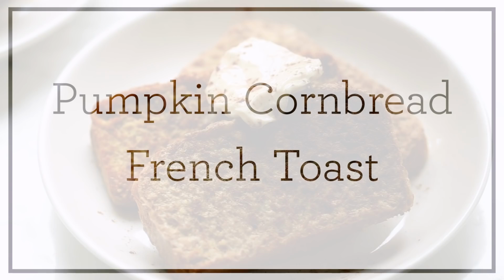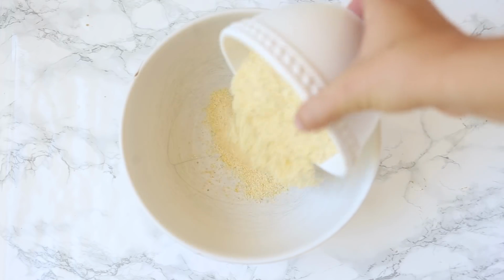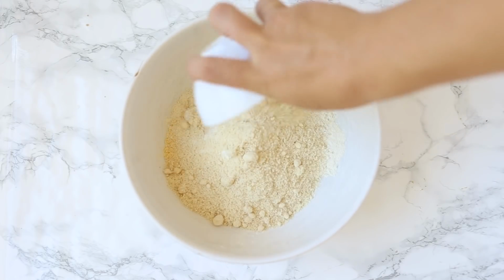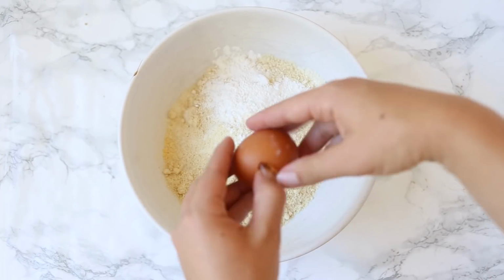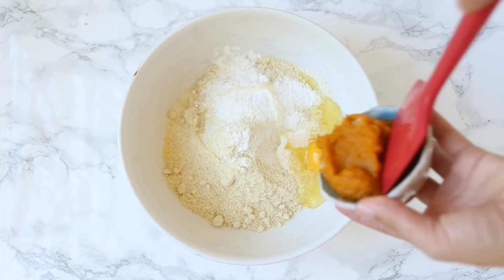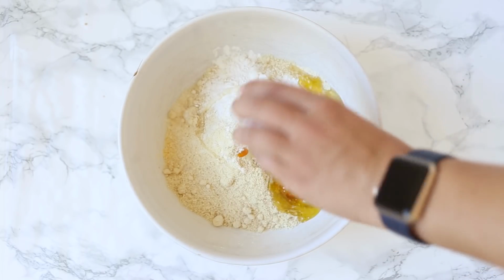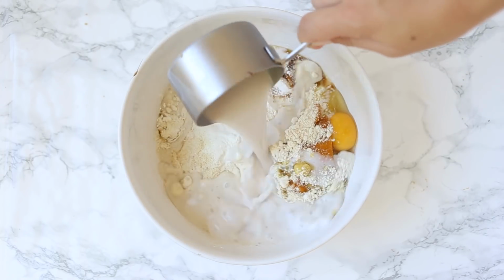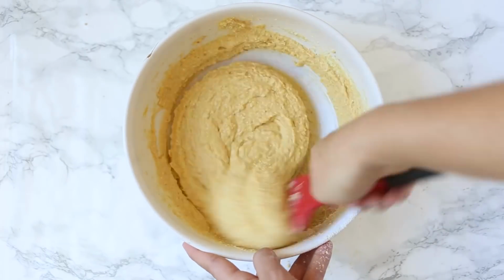Next up, we're going to make my pumpkin cornbread French toast, and we're going to start with the pumpkin cornbread. So it's cornmeal, quinoa flour, some almond flour, as well as some baking powder and some sea salt. And then you're also going to add in an egg or a flax egg, and some pumpkin puree, some olive oil, maple syrup, and almond milk. And you can just stir this all together until you get a smooth batter. And then we will place this in a loaf tin that is lined with parchment paper.